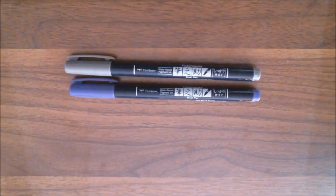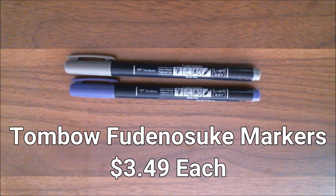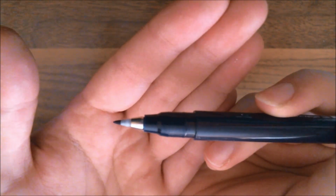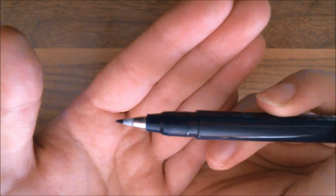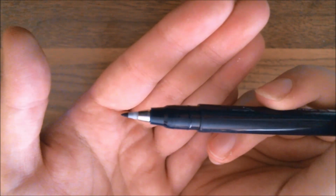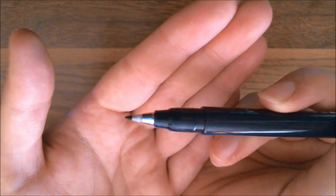The next items we have are 2 Tombow Fudenosuke gray and purple markers, and the retail price on these is normally $3.49 each. Tombow brush pens feature a firm yet flexible brush tip for different writing and drawing techniques. Create extra fine or medium strokes by a change in pressure of the brush.